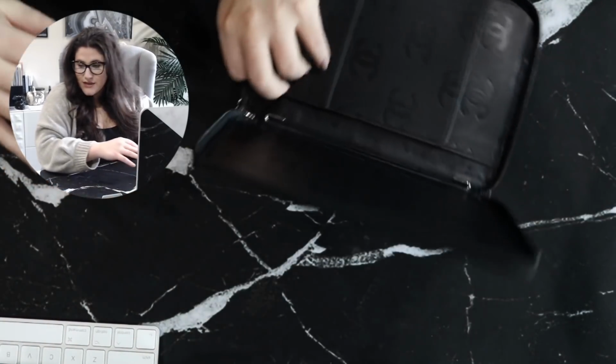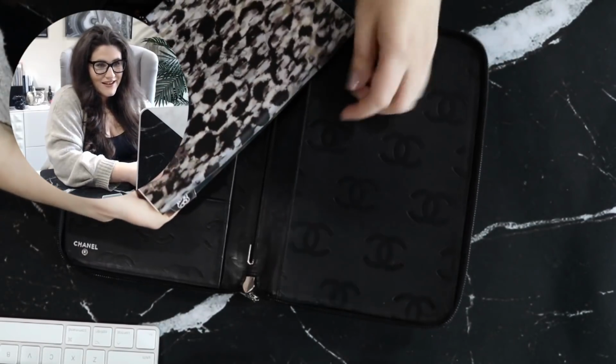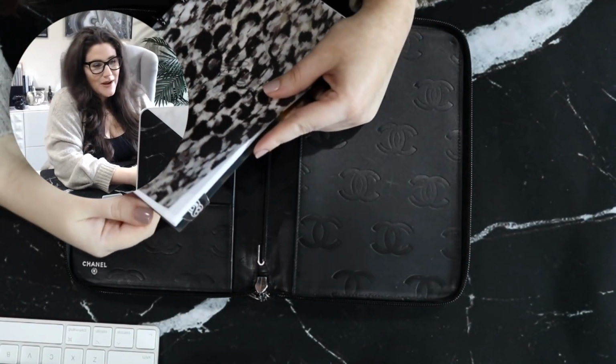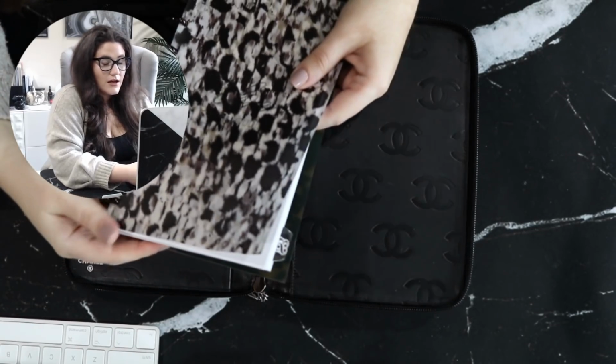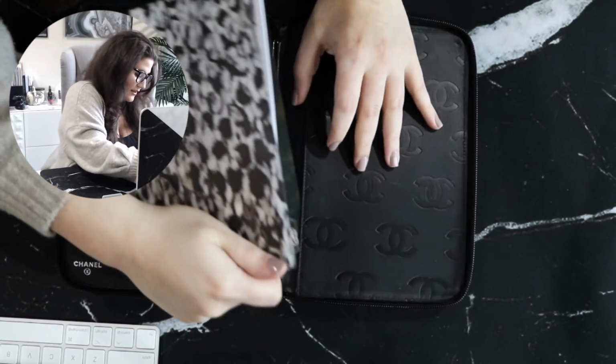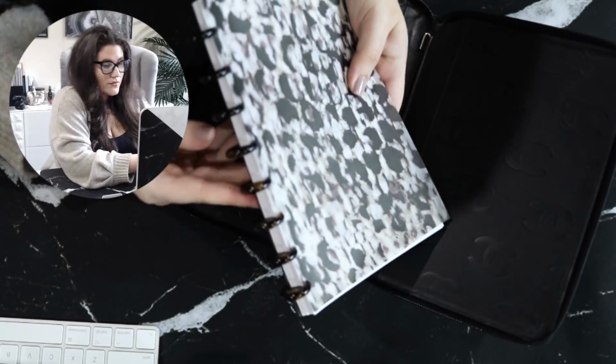So how am I using this right now? I have decided, in order to save room in my main planner, to make this my journal. So this is actually where my journal is. And oh, you know what I bought too? Oh, you guys are going to love this. So I did for this planner as well, not planner, journal.